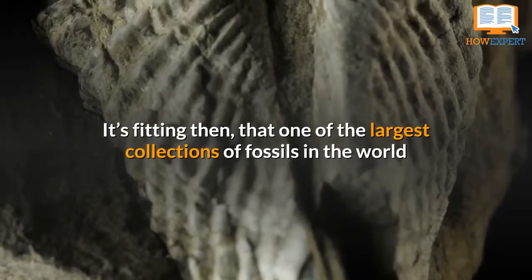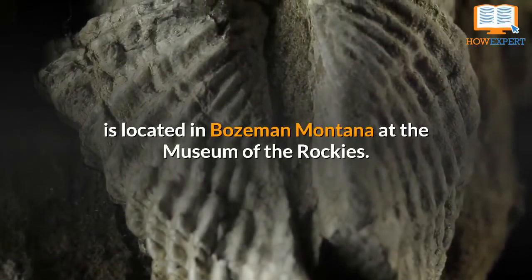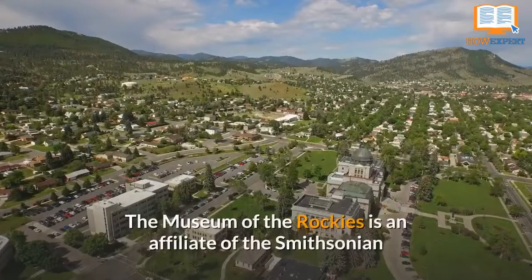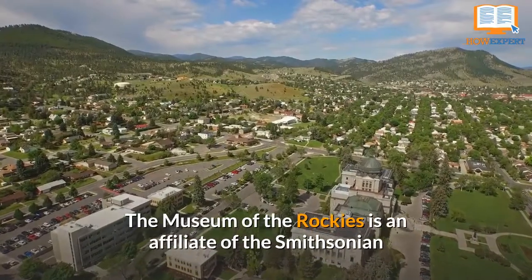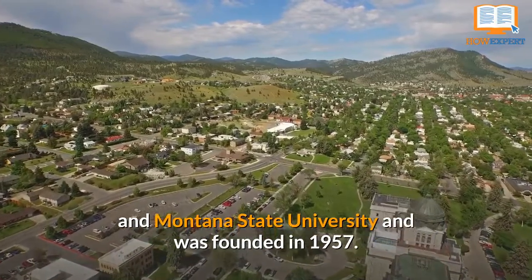It's fitting, then, that one of the largest collections of fossils in the world is located in Bozeman, Montana at the Museum of the Rockies. The Museum of the Rockies is an affiliate of the Smithsonian and Montana State University and was founded in 1957.